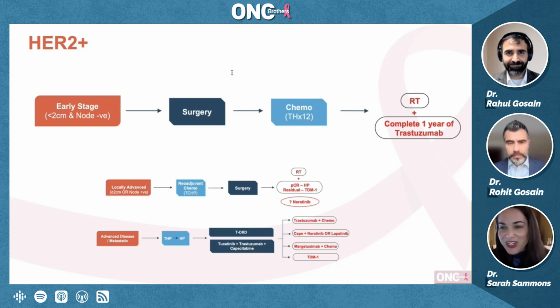When it's less than 5 millimeters, you really have to think about the patient. What's the age of the patient? Are they young? What's the estrogen receptor status? We know that estrogen receptor negative HER2 positive breast cancers have slightly higher relapse rates without any therapy than the ER positive, HER2 positive ones. So it's really case by case, but in my practice for less than 5 millimeters, I'm more likely to treat with something like Taxol Herceptin if they're estrogen receptor negative, if the patient is young, or if there's multiple foci.